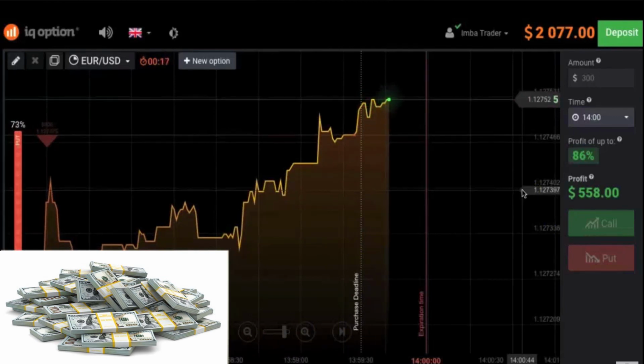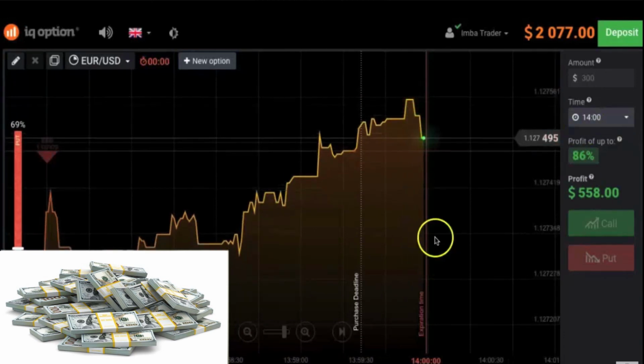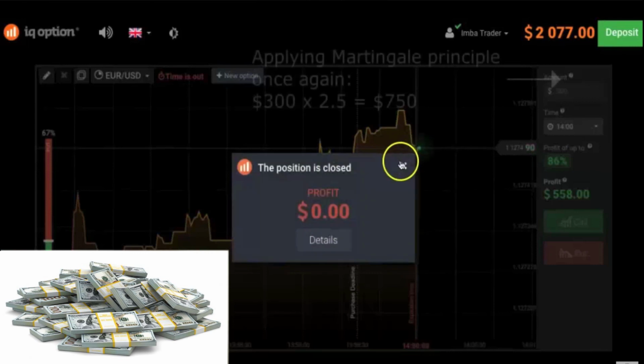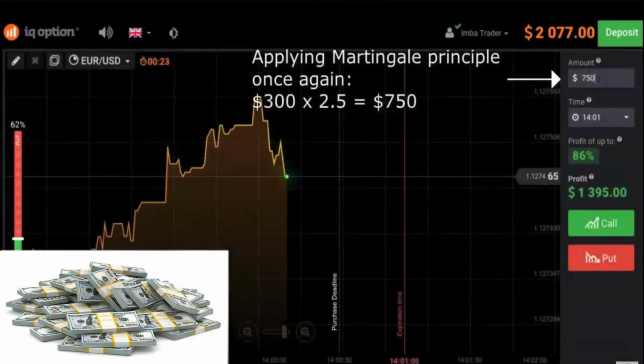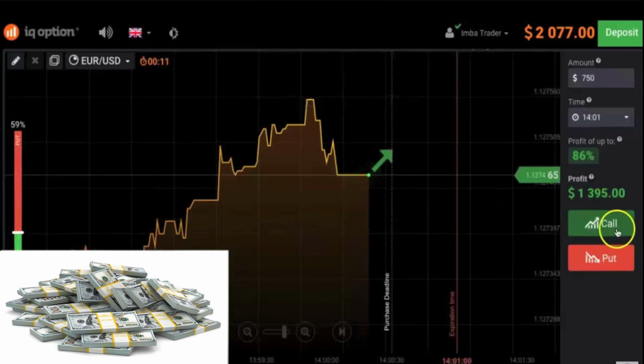Another rise bet, but looks like we are losing it, and I will apply the martingale principle once again, multiplying the bet by 2.5 and making the $750 bet. Let's see how it's going to work out.